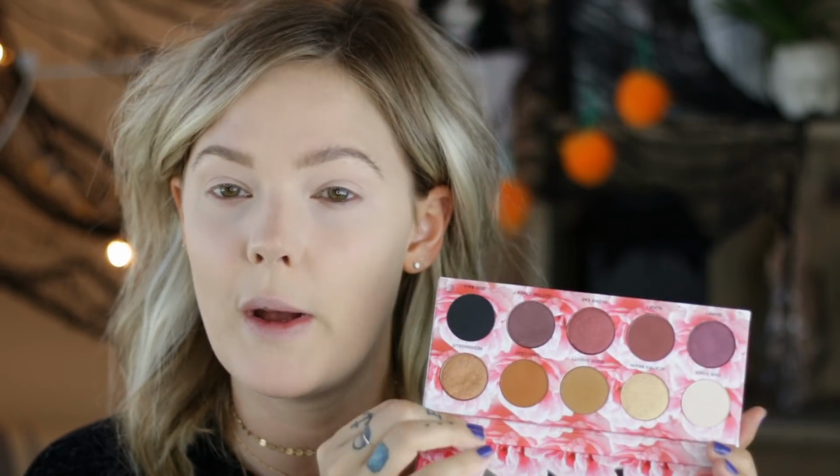I've tried this eyeshadow palette. I don't think it's the best quality, and I don't think it's the worst quality. I think it's about a $40 eyeshadow palette quality. I guess we're just going into a full review. Overall, I do enjoy this eyeshadow palette. I will discuss how I feel about the eyeshadow formula as we go along.